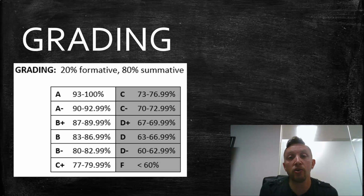And so the way that this course is made up is 20% of their grade will be formative assessments, and that would be their quizzes and their homework assignments, which we'll talk about more in a little bit. And 80% of their grade is their summative, which would be their tests at the end of each chapter. And those are the only ones that they can retake. In addition to the homework assignments, like I said, we'll talk about those. But homework assignments, they can also retake those as many times as they want to get them right.